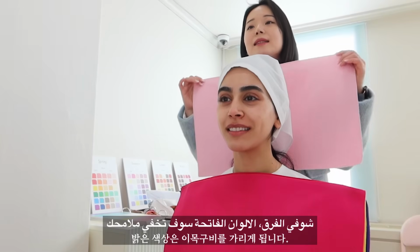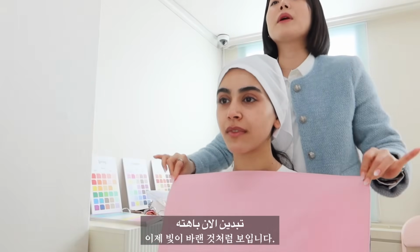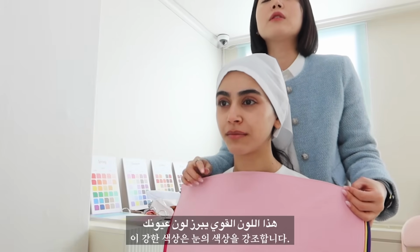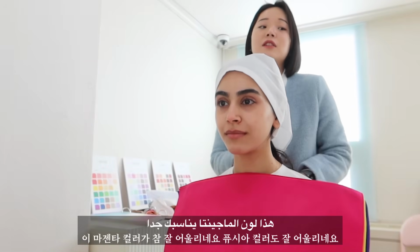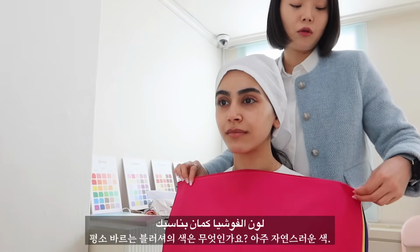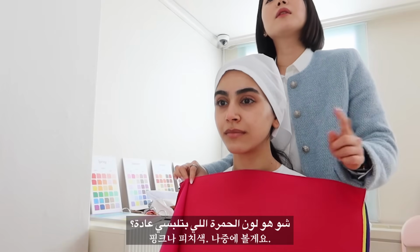But pastel will wash you out. Pastel will also make you look very pale and yellowy. That's why you're losing your definition with your natural color too. This one will bring out your eye color and natural color. That's why you're the one who can use this magenta. Very bright, and it has to be the cool one, like fuchsia. These two can be the color of your lips too.